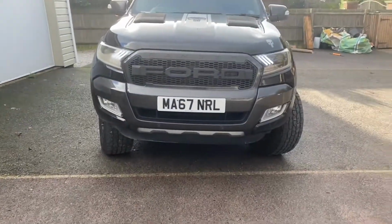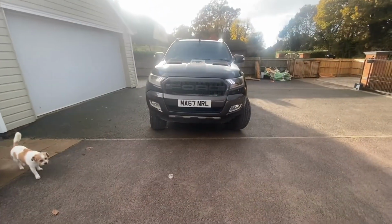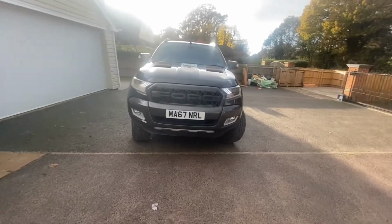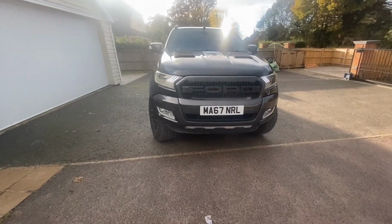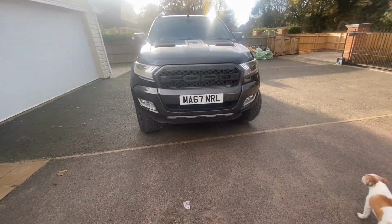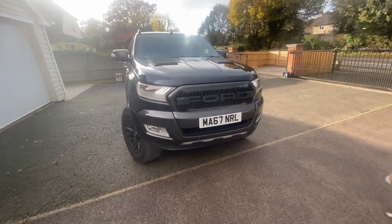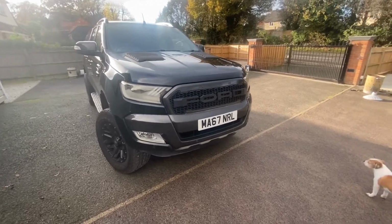So this is the truck. You have to excuse the road noise and my little pooch, Lucy. It's a Ford Ranger 3.2. I bought it brand new 3 years ago. And since I bought it, I've basically changed the grille on it.